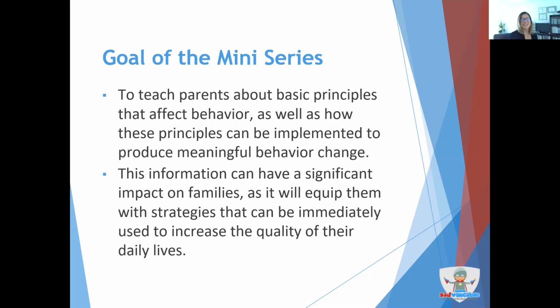But as last time, if you're joining us for the first time, if you're here as part of the series and you joined the other ones, bear with us for a moment here, because you've definitely heard this before. But if you're joining us for the first time, we definitely want to share what the goal of this series is. As it says here on your screen, it's to teach you about basic principles that affect behavior and how to use those principles to affect meaningful change in your life. And that's really what the Kidvincible program is about. This mini-series is a very truncated version of a larger program that we call Kidvincible that is really focused on giving you real, tangible information that can positively impact your life and the life of your family.